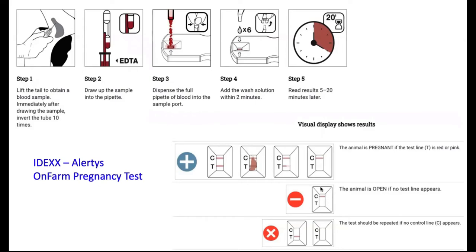The next one here shows you what an open animal would look like. Again, the control has a nice line there like we want, but then there's no line on the test. So that animal's definitely open. If you get one back like this where we don't have a line on that C level, that tells you the test didn't work appropriately and you would need to recheck that animal. So that shows you what that is.